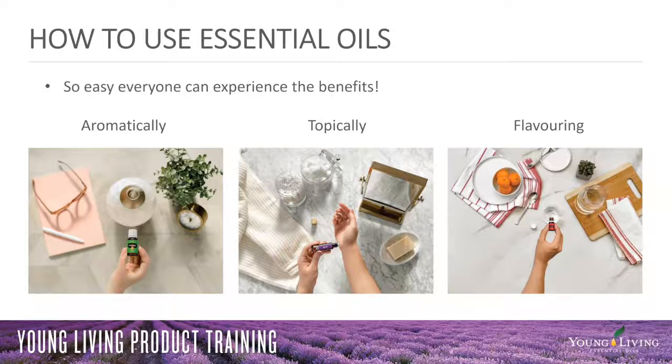Now, the second way we use essential oils is by applying topically to a desired area.